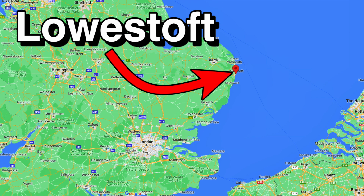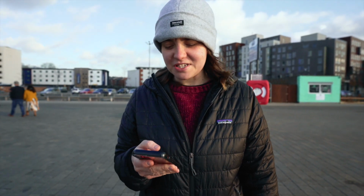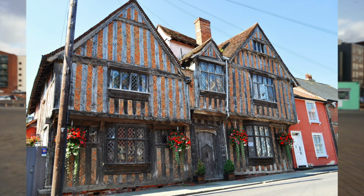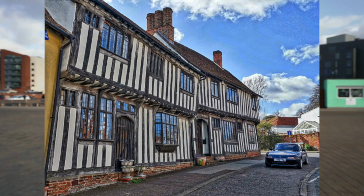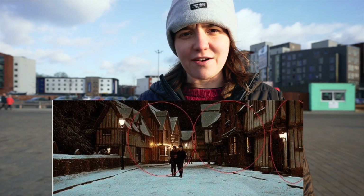So a couple of quick facts about Suffolk then. There's a place called Lowestoft, which is the most easterly point in the whole country. So technically, Suffolk is the first county where you can see the sunrise in the morning. The most famous wizard was born in Suffolk. And his name is Harry Potter! The stunning De Vere House in Lavenham was used as a film location in Harry Potter and the Deathly Hallows. It appeared as Godric's Hollow, which was the birthplace of Harry Potter.